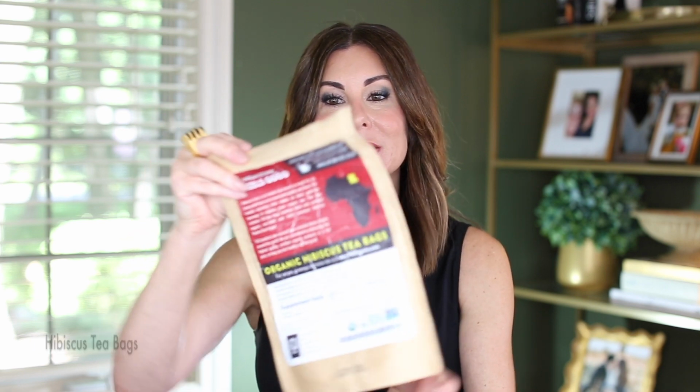Another tea that I've enjoyed is the hibiscus. Actually, hibiscus tea can be very complimentary during weight loss. If you are on a clean eating diet and you are in a calorie deficit that encourages weight loss, and you're exercising and you're doing all the necessary steps to lose weight, hibiscus tea can really be something great, especially when you're in more of a calorie deficit. This can help you to kind of get through the day, and it can help aid in that. So definitely recommend hibiscus tea.